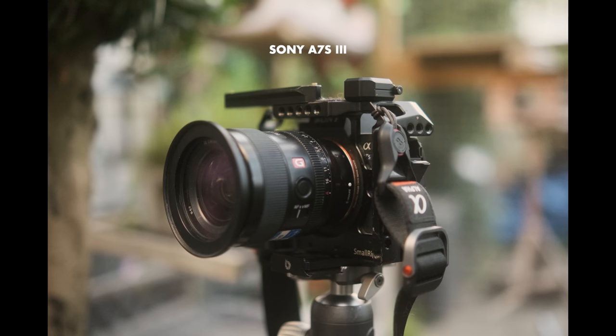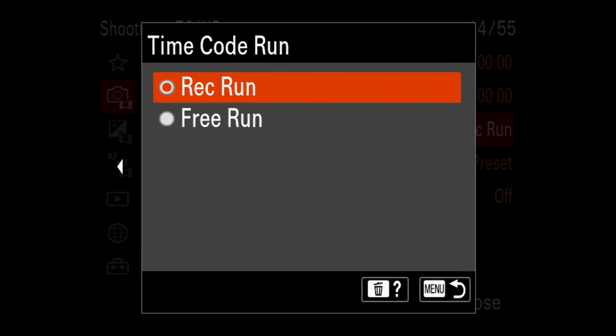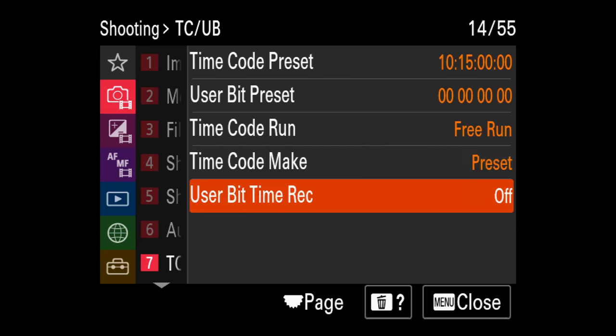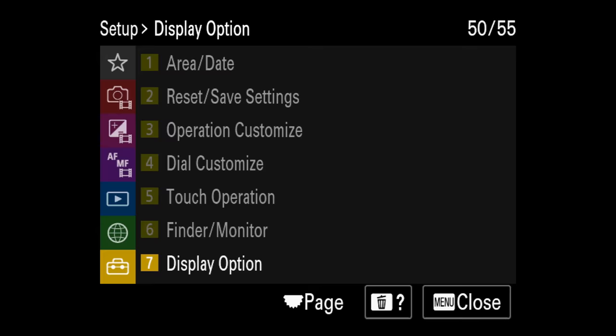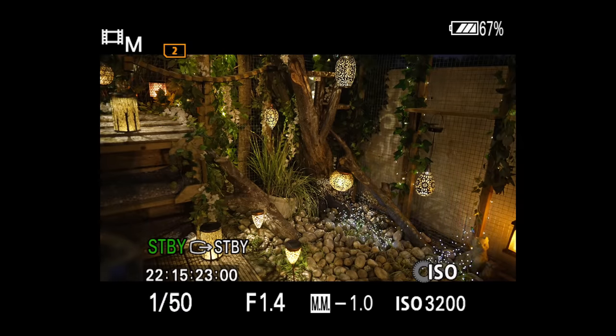Pretty much every mirrorless camera that I own has the ability to set timecode manually, which is something and important. You generally have two options, timecode rec run, record run, or free run. With rec run, your timecode stops and starts with each clip, and with free run, it's continuous regardless of whether you are recording or not. You use free run when you're going to be syncing timecode across cameras, audio recorders, but even when I'm not, I do normally set my camera to time of day, as it's very useful for finding shots and for making notes.